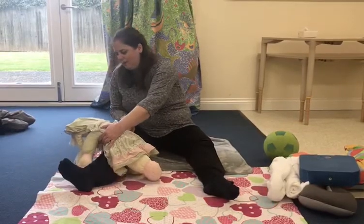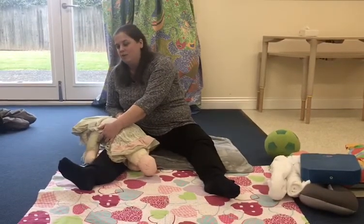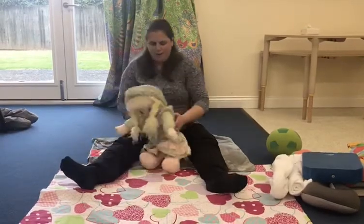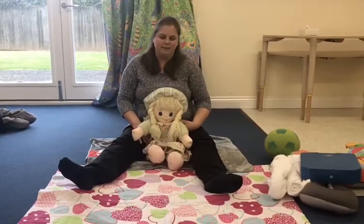And again, once they've finished, we want to teach them how to come back out of that position again. So we'll support them back up into the sitting position.